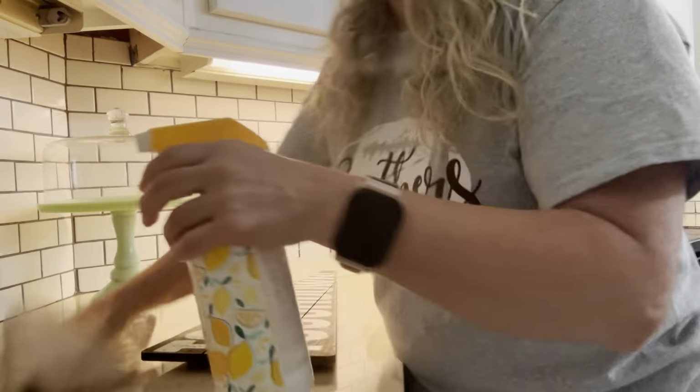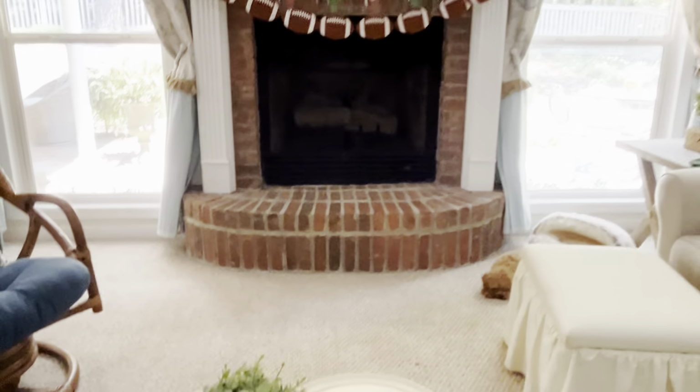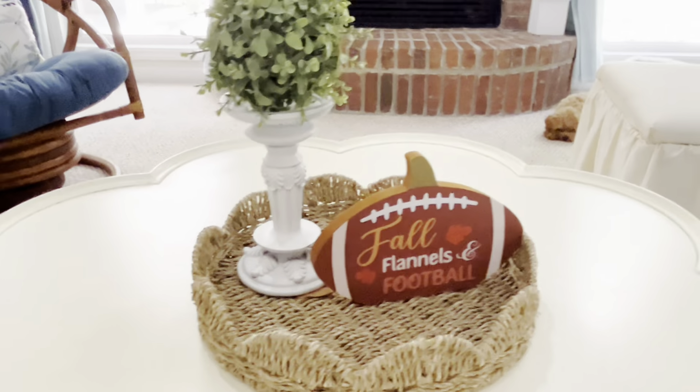I am wrapping it up. I gave myself until 1:30. It's 1:25, so we're going to finish this. I was just going to give you a quick tour of my football stuff and kind of just tell you a few things about for next time. So I will have pictures at the end.